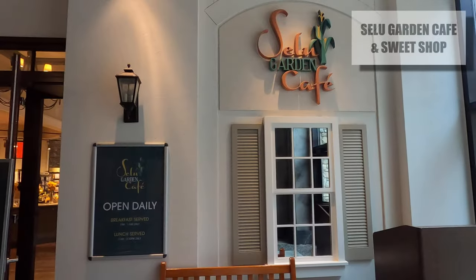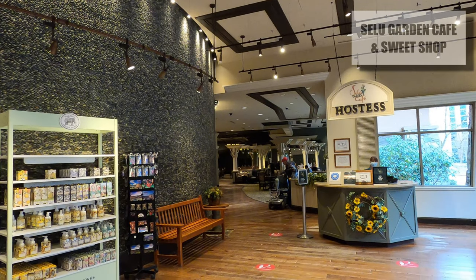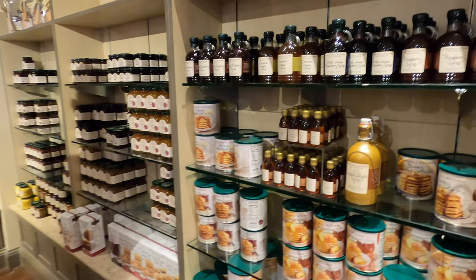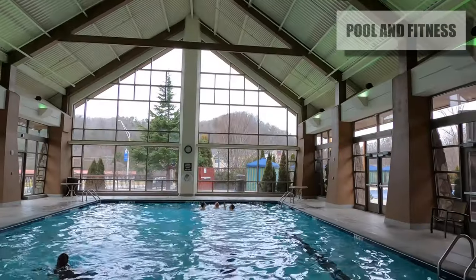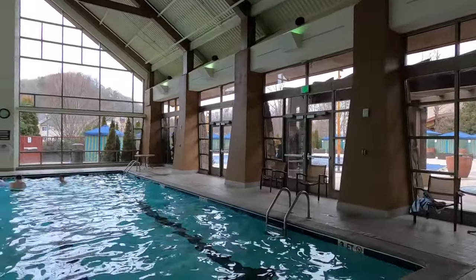There's a really unique gift shop in the Selu Garden Cafe and Sweet Shop. You can find custom and seasonal gifts, local jams, syrups, and soaps, and the sweet shop offers lots of fudge options. The pool offers towel vending machines. In a great space with the indoor and seasonal outdoor pool, there's a bar and cabanas.